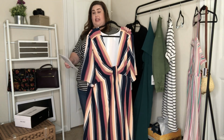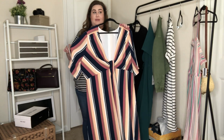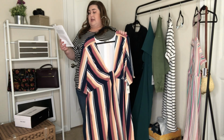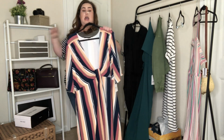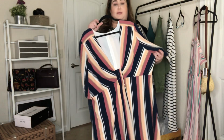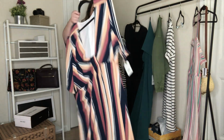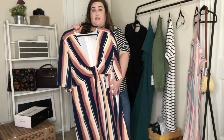I really loved LEITH in the wintertime. I'm not sure how I'm feeling about their spring designs, but I am interested in trying this on. This is LEITH's deep V-neck stripe mini dress in a 4X. It's $59. It does feel like a really nice fabric, and I'm not a fashion expert in history, but it feels very 70s to me, which is in right now. It does have a zipper in the back and a knot in the front, so let's give this one a go.